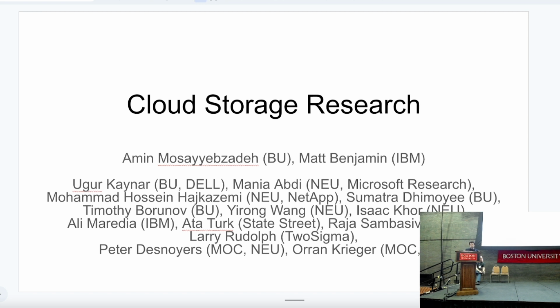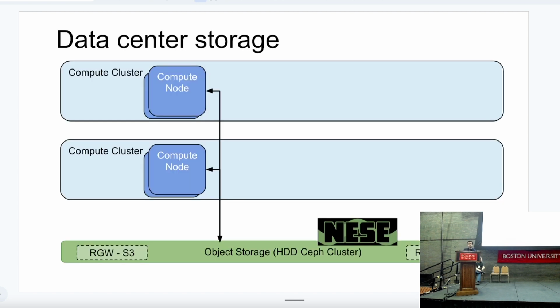upstream. Everybody is talking about MOC HPC, but for us as storage researchers, it looks like this. We have NSE, the Northeast Storage Exchange, that is based on server storage and serves S3 requests through a RADOS Gateway, usually through RBD or RADOS block devices.